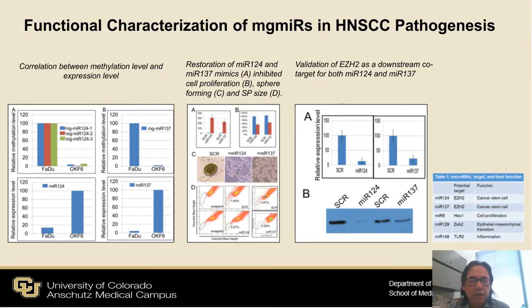This slide summarizes our data on functional characterization of the microRNA for head and neck cancer. On the very left slide, it shows the methylation level is highly associated with the expression level. Methylation level is shown on the top and the expression level on the bottom. The middle figure shows that when we deliver the microRNA mimics, it can significantly inhibit cell proliferation and also reduce sphere forming in C and the side population size in D. Both C and D are markers for cancer stem cells in head and neck cancer. And on the very right, we also found and validated a molecule called EZH2 as a downstream target for the microRNA. EZH2 is also a very potent regulator for cancer stem cells in head and neck.